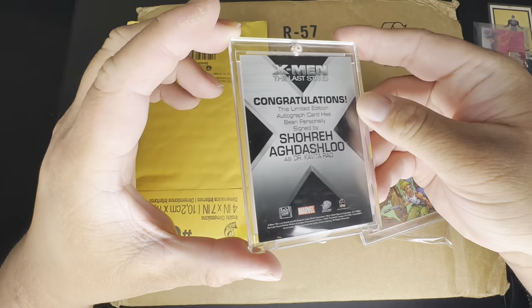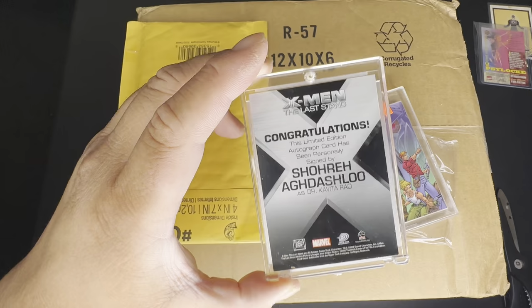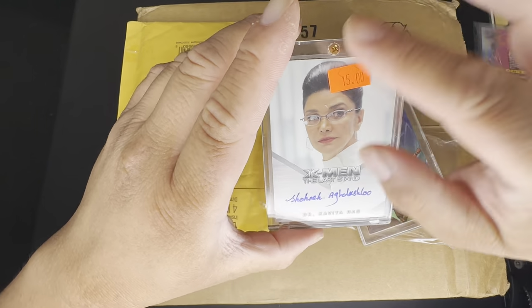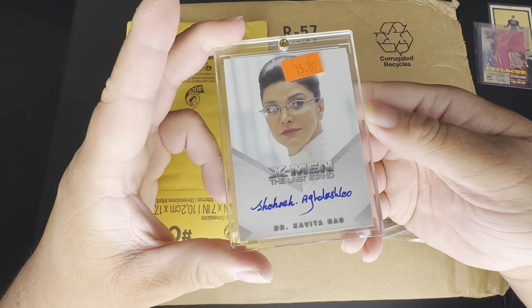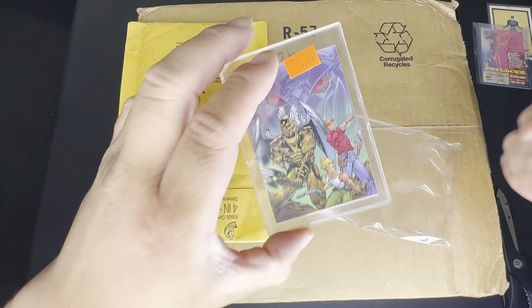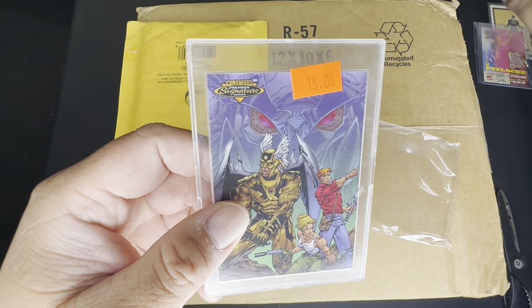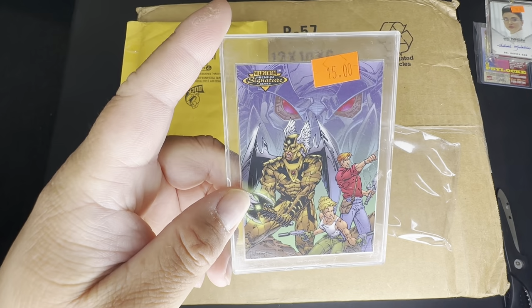Yeah, I started collecting the X-Men. I don't usually collect movies, but I started collecting the X-Men series 1, 2, and 3 for the movies. And I have all of those sets, but I found this one for cheap, so that's why I purchased it. Actually, I found it for cheap because this card I found for cheap, so I asked if I could bundle it together and the seller gave it to me for cheaper.